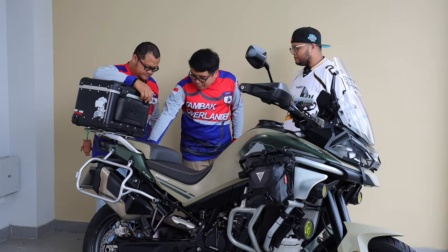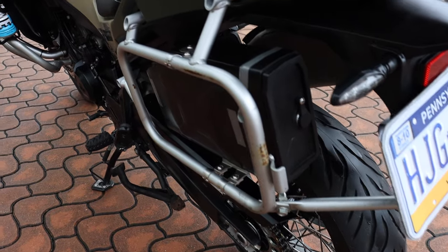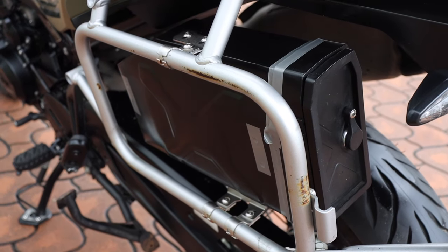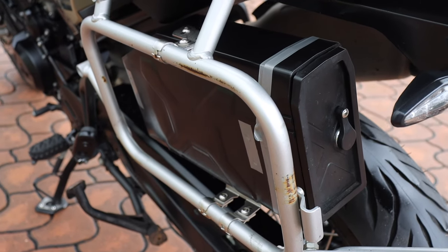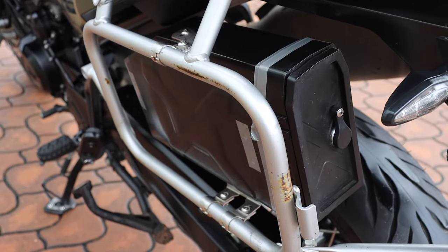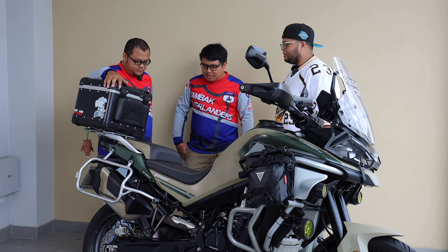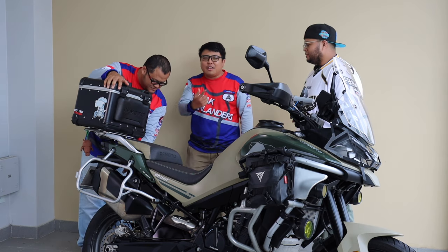I also noticed that you have this box. Oh yeah, what's this one? This one I saw some BMW riders putting it lah. Then I asked them, what's this box? They say it's a toolbox. Toolbox, so good for me lah. Inside I've got my bandages, tire puncture kit, portable pump, and bungee cords. That's all lah. That's cool, man. Yeah, anytime I need this one.